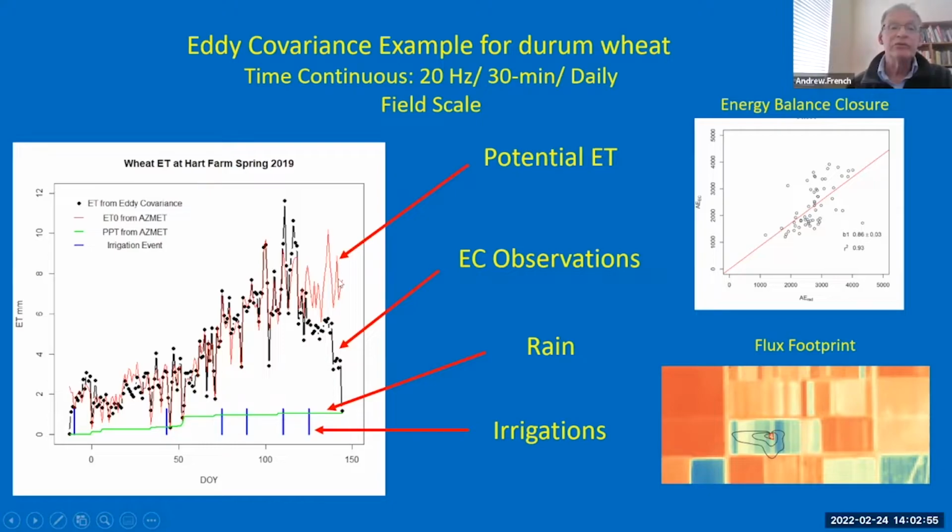And that gives you a way of comparing the actual evapotranspiration to crop water use versus a standardized evaporation rate. And so the black samples show you the high variability from day to day. On the bottom shows the irrigation events in blue, which are obviously quite discrete. Rainfall events, which are much rarer, shown in green. We bring all that together and accumulate that to give total water use.